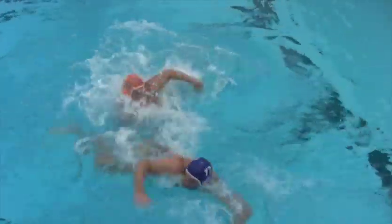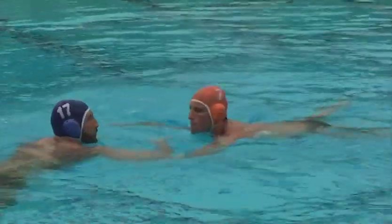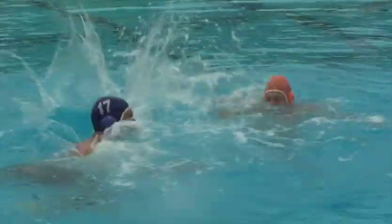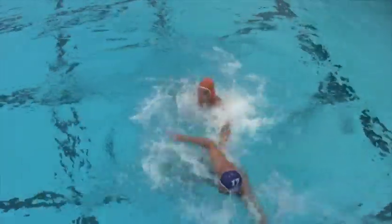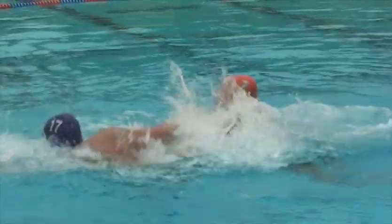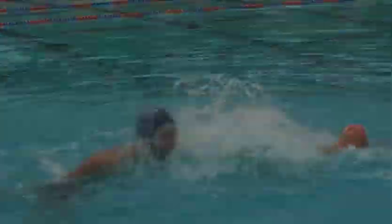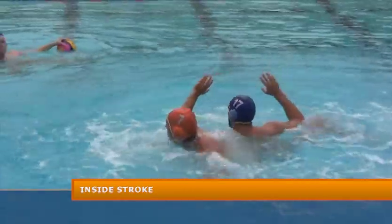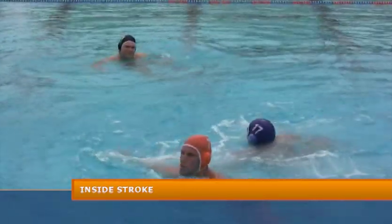Here on these next couple of clips, the defender does a great job of spinning out of the elbow control, but the offensive player is one step ahead. When that defensive player turns his back to him, he steps back over his hips, receives the ball, or he cuts across his body and goes back the other way. These are setup moves. The inside stroke is that inside hand gaining that ball side or inside water position.